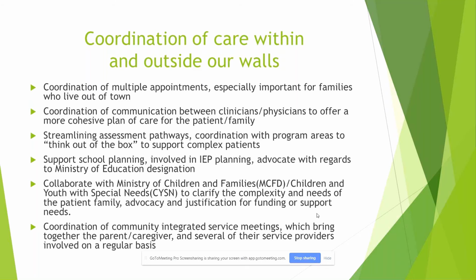The care coordinator is also able to collaborate with the Ministry of Children and Families, Children and Youth with Special Needs, which in BC are sort of the main funding sources in the community for kids with special needs. And again, many times it's about just highlighting the needs and the prioritization of support services in the community that is what a family needs. When they're already dealing with so much, having another person as an ally to help support that conversation with some of those service providers can be very, very helpful.